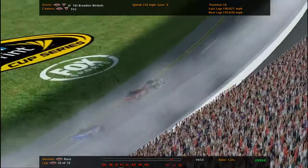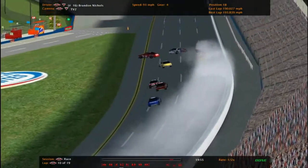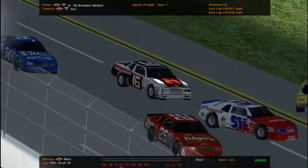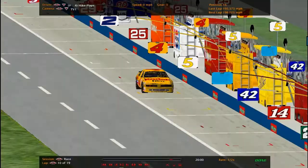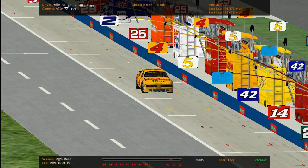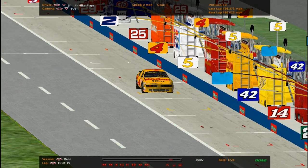You know, when that happens, you're going to get a hard hit. The 41 totaled, and then boop. The 16, Brandon Nicholas, has nowhere to go and pounds the 24. And, yep. We haven't had a driver blow up and wreck like that for a long time. The last time, I think, was in a truck race a very long time ago. That's the only one I can remember.